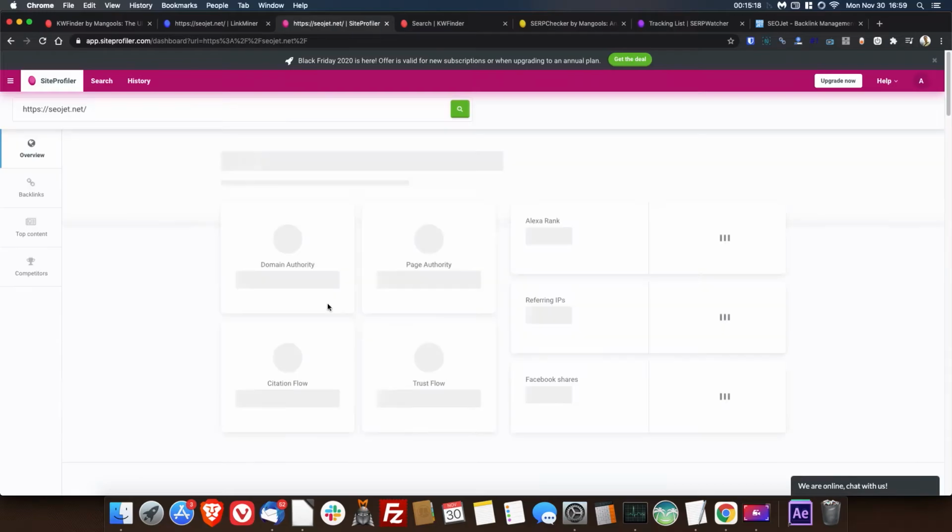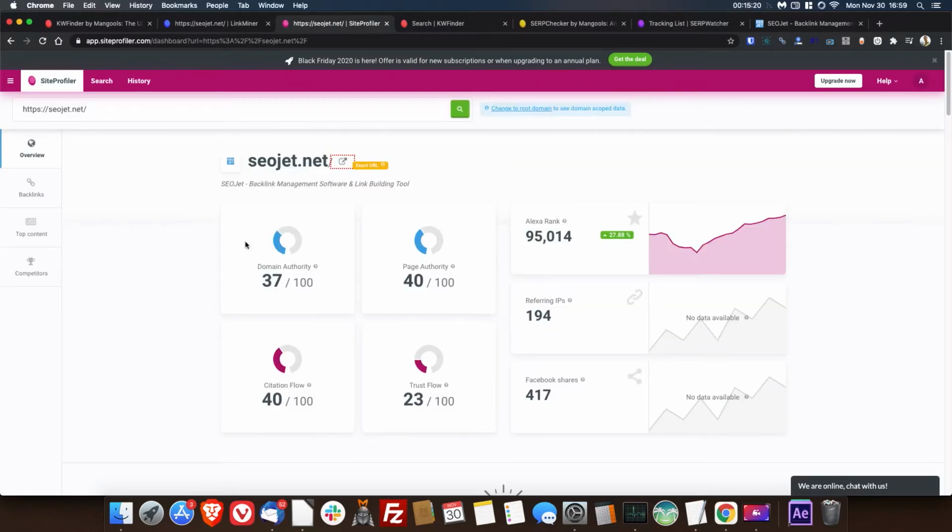But you can also use it for competitor sites and stuff like that. So here you have domain authority. These are Moz metrics, page authority. These are both Moz. These, citation flow and trust flow, are Majestic numbers, Majestic SEO. So these are standard numbers to look at within the SEO world.